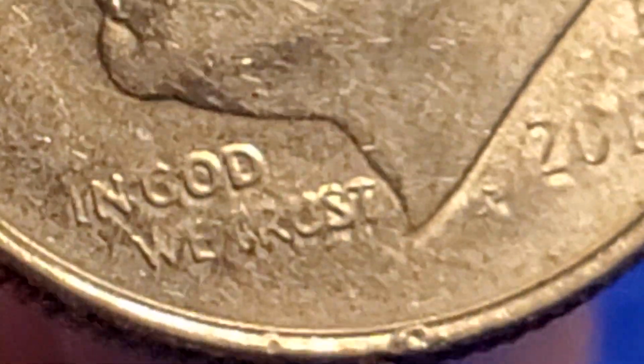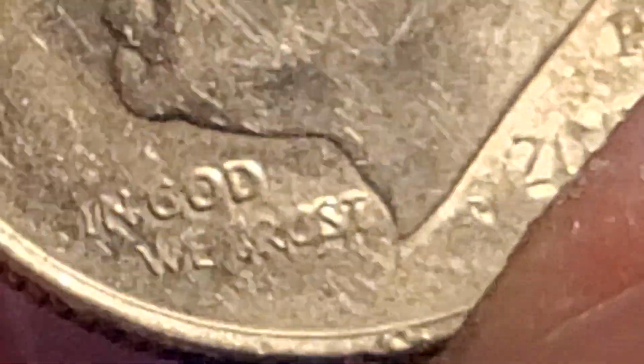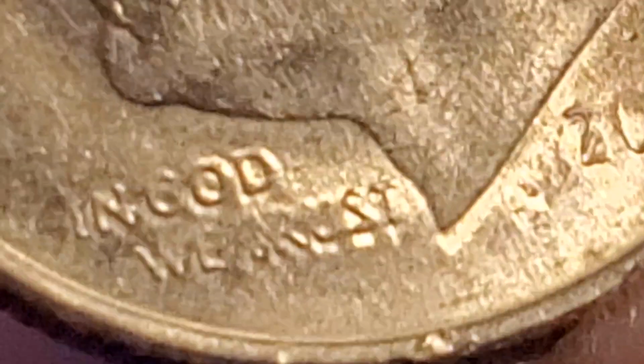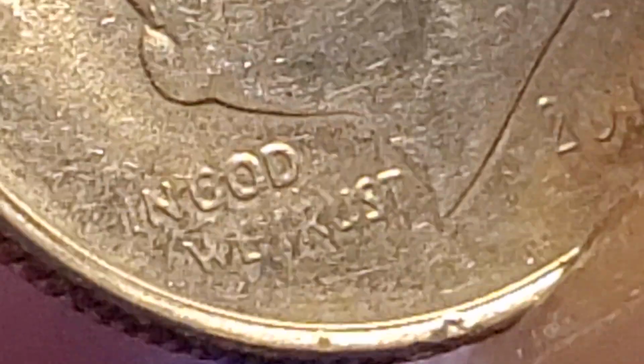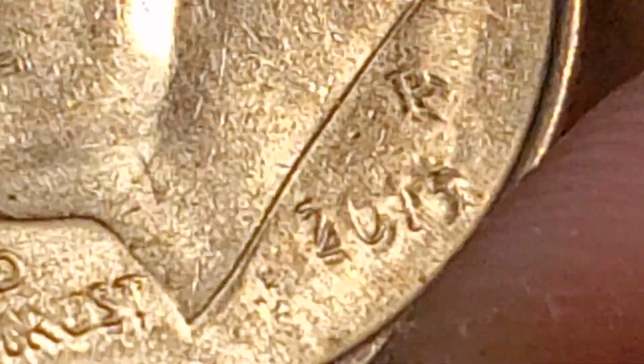Alright, I'm gonna blast it to 10x. Look at that, I mean, come on. So this is at 10x. And I don't know. Maybe you guys don't see that, but I totally do, look at that. Right now I'm just so happy that I found something. Even if it's nothing, you know?